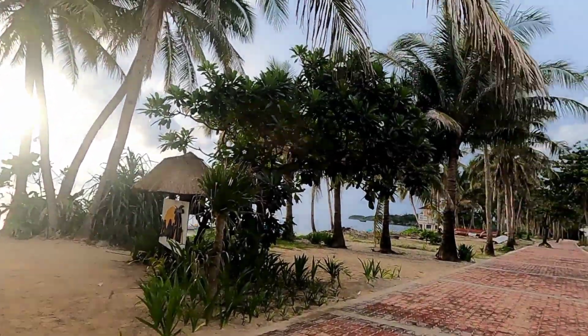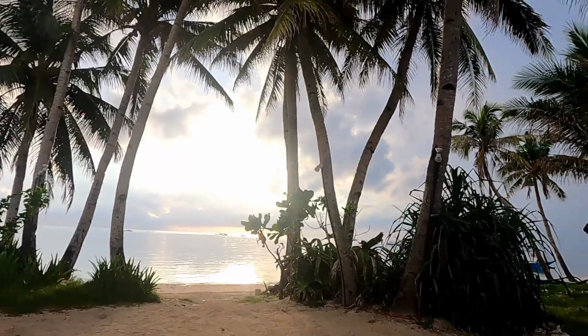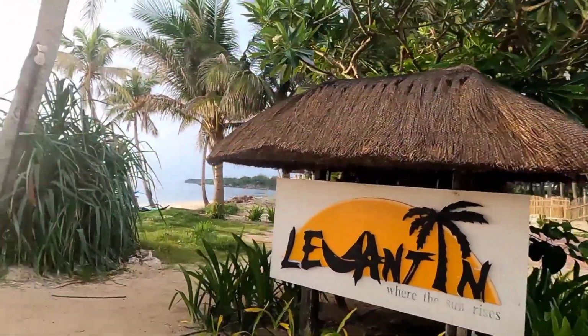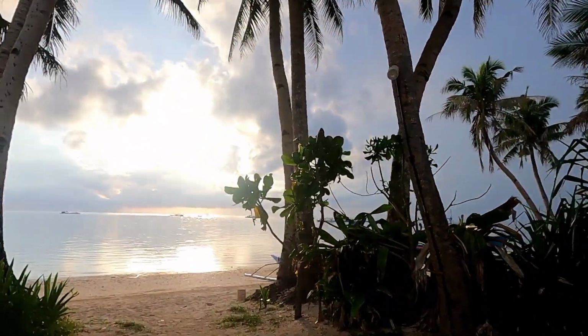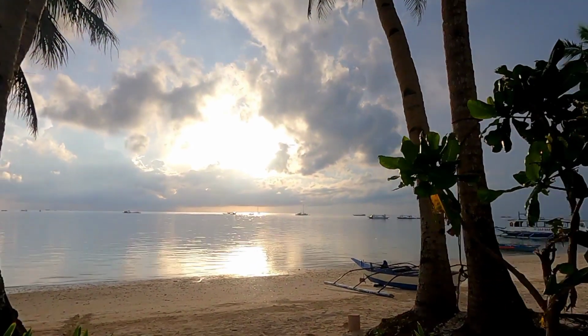Charry here from Boracay, and it's a nice weekend here, but it's a bit rainy now. But look at that, the sunrise is so nice. And at this moment, we are still in Bulabog. Wow, looks great.